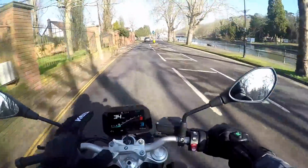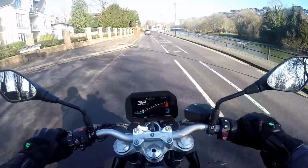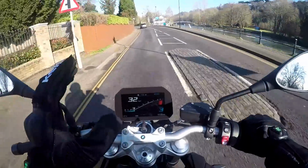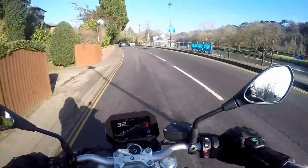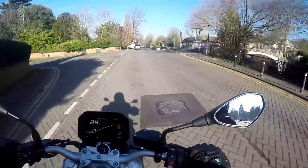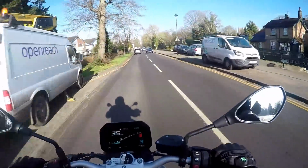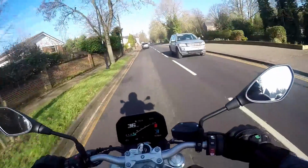I'm always raving about that. I'm not a massive fan of TFTs per se, but if you're going to have one, I don't think they're any better than the BMW one. It's just so clear, easy to read, just makes a lot of sense to me. I like it. And for just lazily riding along here on this road, this bike is an absolute joy, I have to say. The seat doesn't feel too bad.